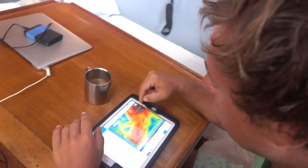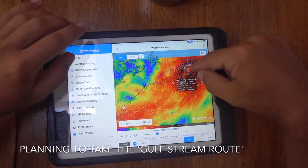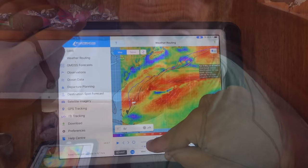So we are making our preparations for the Atlantic crossing, and we have a look at the weather every morning. So we have here the low pressure, here the high pressure, it's quite a big one here. So this is how it looks like a week from now. A lot of rambazamba out there in the Atlantic.